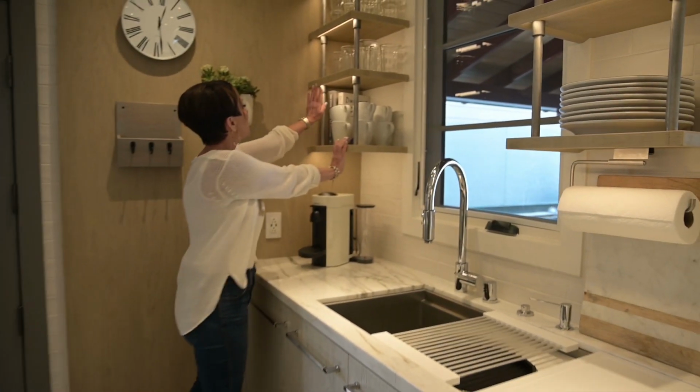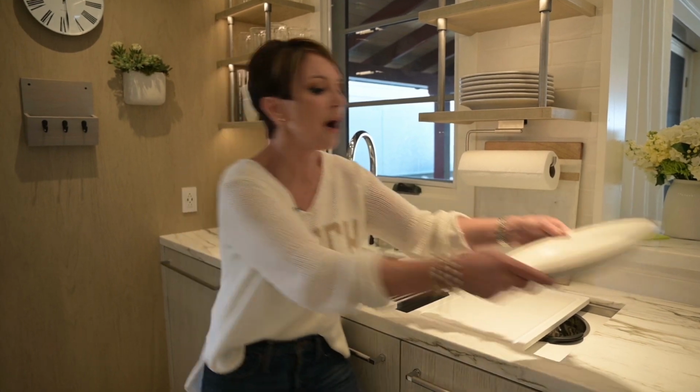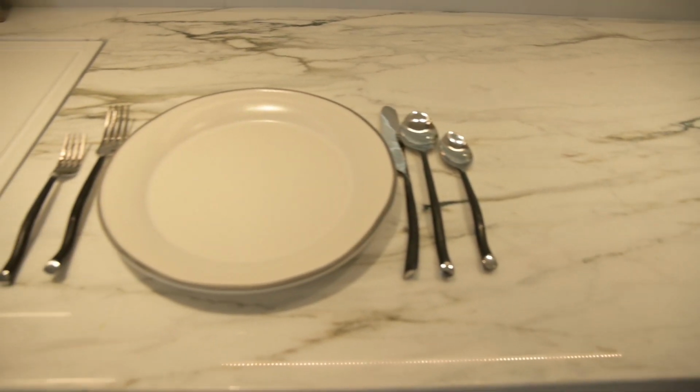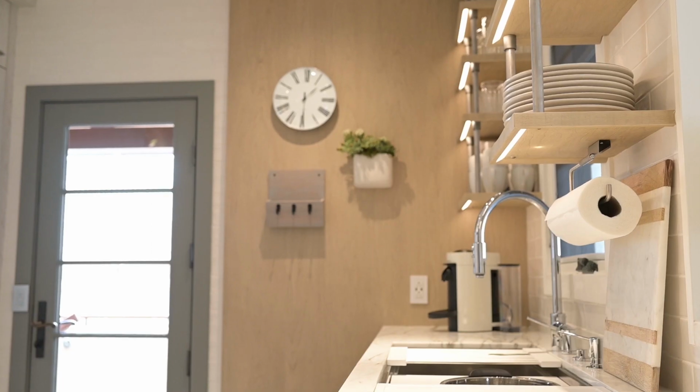We've got coffee mugs, we have cookbooks, we have glasses, we have dishes. Oh my gosh, and look how good that looks on that countertop. That is gonna make for a pretty table, and all of the colors connect and go together.